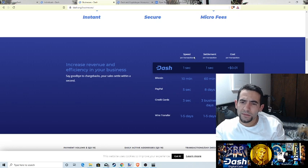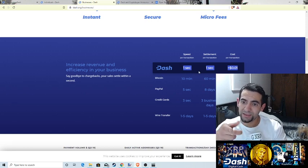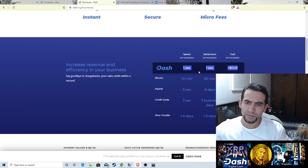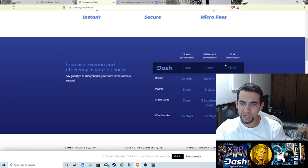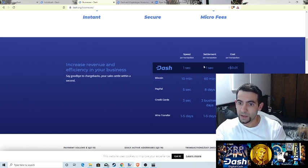So you have a speed per transaction, settlement per transaction, and cost per transaction. As you can see, Dash beats them all. The standard, XRP, is definitely the same thing, just cross-border, local. So Bitcoin: 10 minutes, 60 minutes, and 30 seconds, compared to Dash, which is 0.01. And 1 second, and 1 second. And that's based off of speed, settlement, and cost.